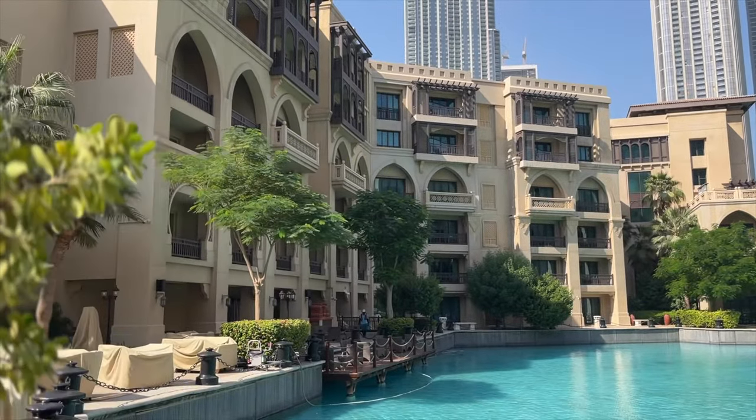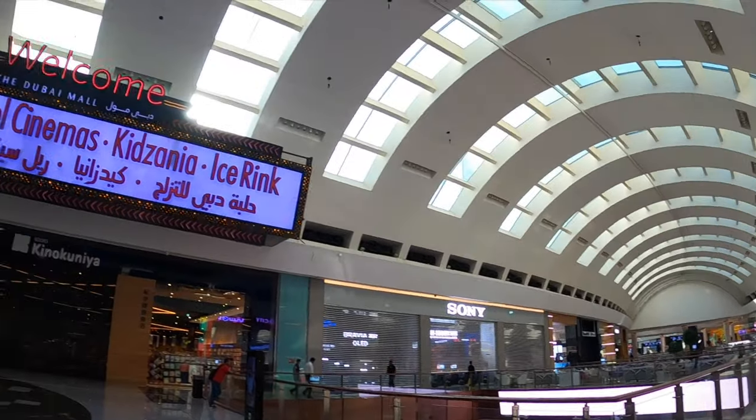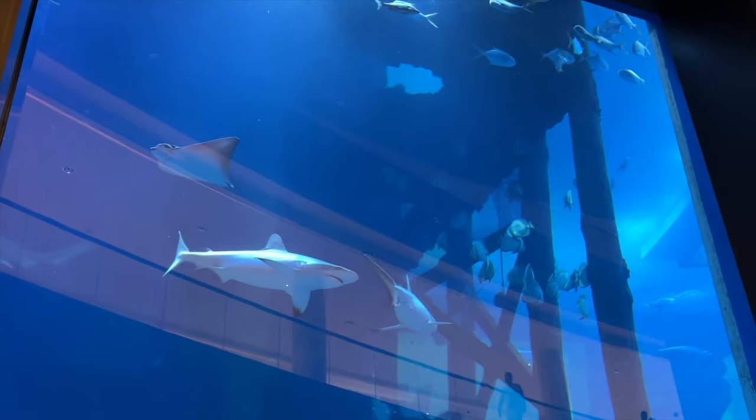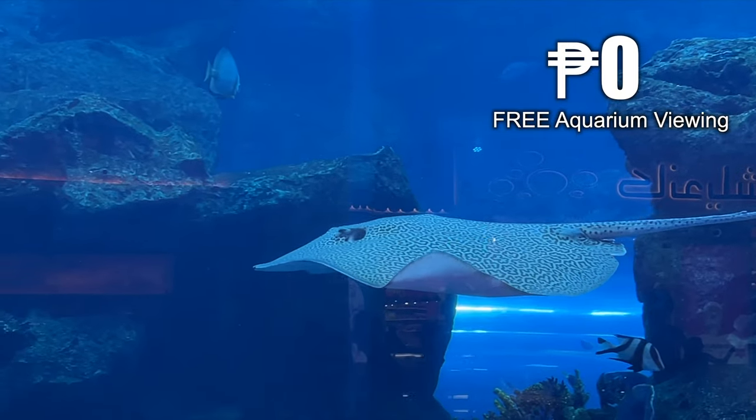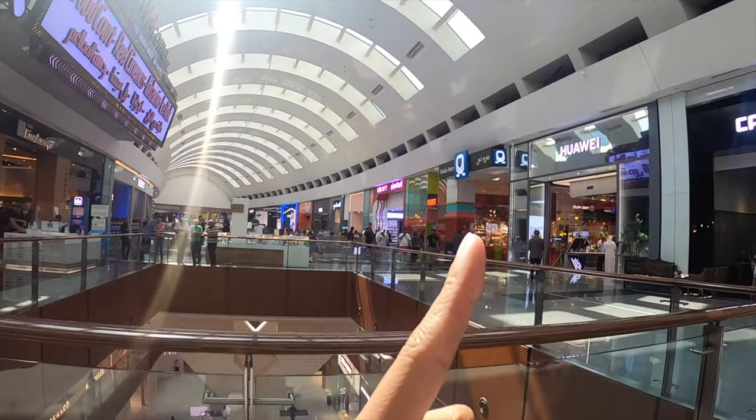So I just found out that the Dubai Mall is actually the largest mall in the world. It even has its own aquarium inside. So after exploring the Dubai Mall a little bit longer, we decided it was time to head on to our next activity, the Desert Safari Adventure.